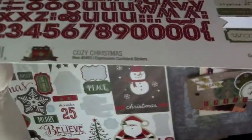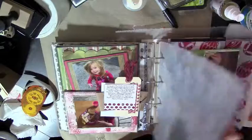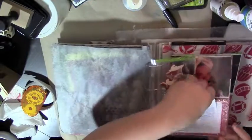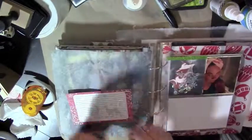So Simple Stories, Cozy Christmas, yep. And I just use those to spell out the Starbucks, and also that Happy Holidays is from that same sticker sheet. So this next set is going to be in Page Protectors.